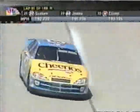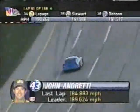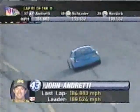John Andretti slowing down, on his way. Well, he went past the pit lane. Bill, what's wrong with Andretti? Well, they really don't know, Alan, other than the fact his foot's to the floor and the car just keeps getting slower and slower and slower. He said he hasn't lifted or anything. It's just like the power is slowly seeping away.